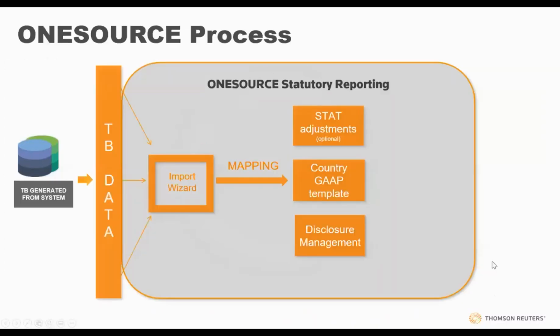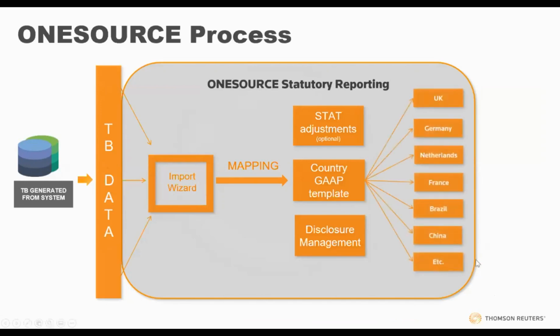Yeah, thanks, Bryony. Absolutely. So now we'll see how we can automate the whole of the preparation cycle by using the trial balance data from the ERP system. So starting from the left, the starting point is getting that trial balance data into the tool by using the input wizard. Once that data comes in, straight away, you'll be able to see year on year all of the financial statements for each of those jurisdictions, they all will be prepared as well.